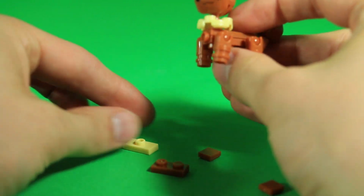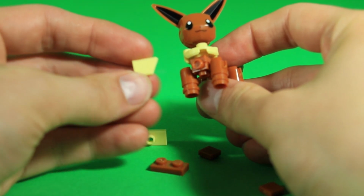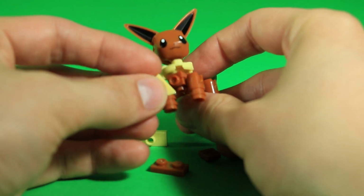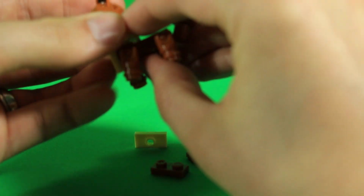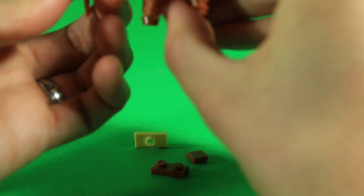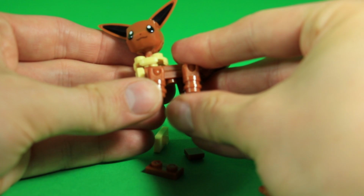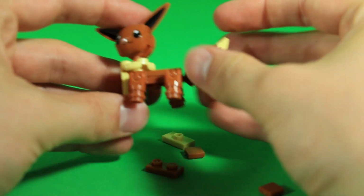Then the other thing you can do is take this weird piece. It's a quadrilateral, I guess, but not a parallelogram, and put that on the front, because Eevee does have poofy front hair there. This connection is not perfect, but it's better than what we had before in terms of the overall look. And if I had other options there, I would, but I only have these pieces in Eevee colors.